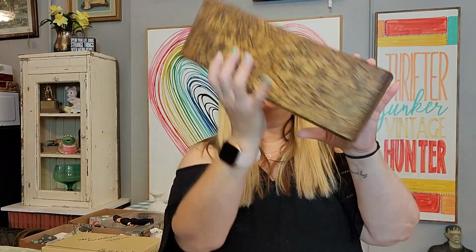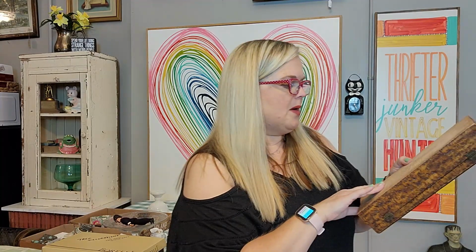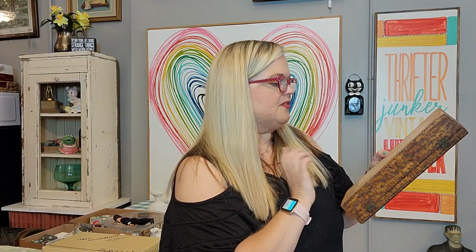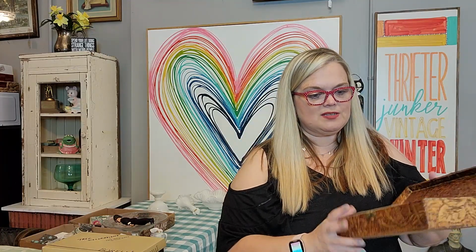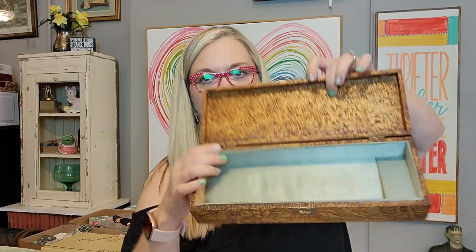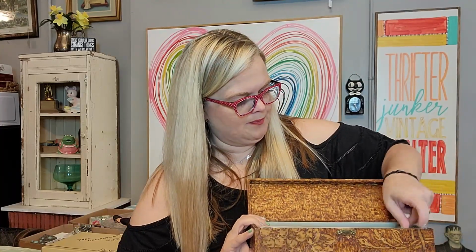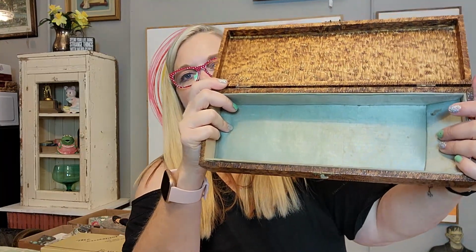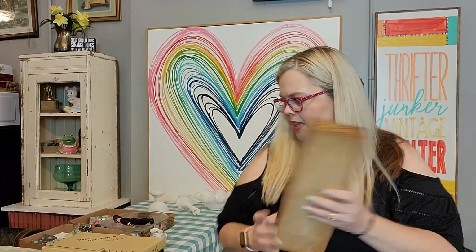I also got this pyrography box. This is beautiful. Look at that art on there. They kind of look like magnolia flowers. And on the bottom of it, it says Flemish Art Company, New York. And I do believe that this was probably a glove box, a lady's glove box. Or it could be a tie box, I guess, as well. But it's got this blue satin on the inside, which I don't normally find them like that. Normally, I don't find the lining still in them. But it still has the clasp, and the clasp works beautifully. So I did get that.